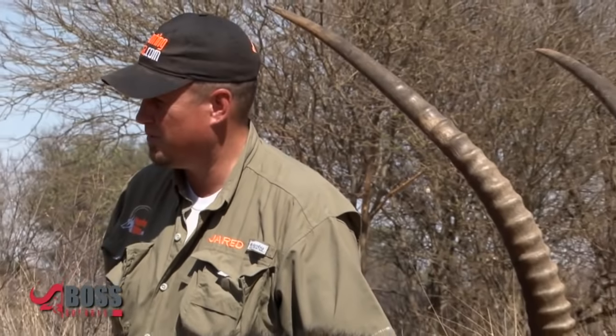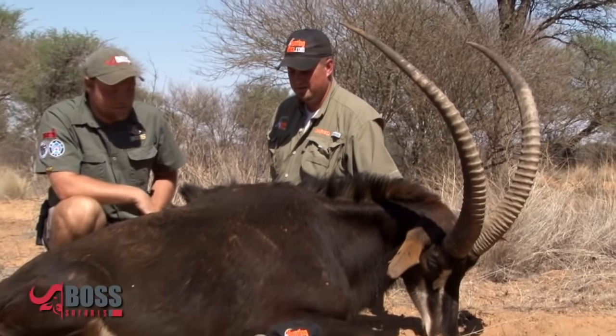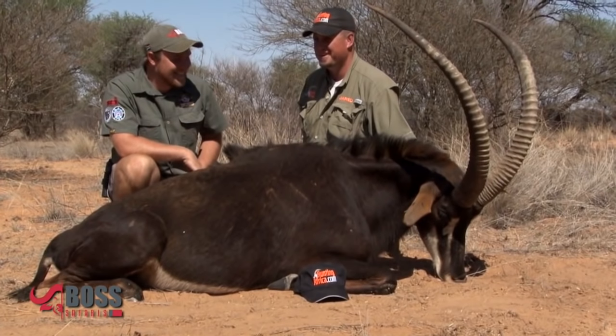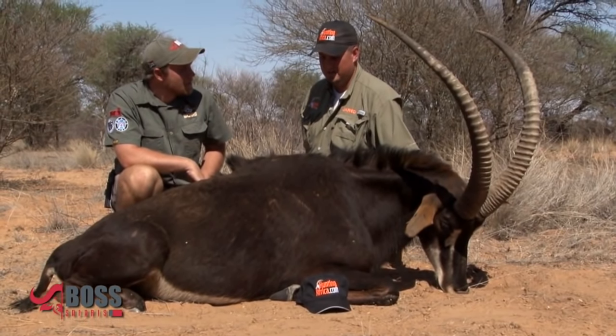I mean, look at those horns. They're massive. I think that's nice and wide. 43 plus inch horns, wow. Yeah, it's a beautiful sable. So what do you think? It was a great hunt. When we saw him, I said, we've got to go after him. I didn't want to let him go. So yeah, it was a great hunt and a perfect shot.